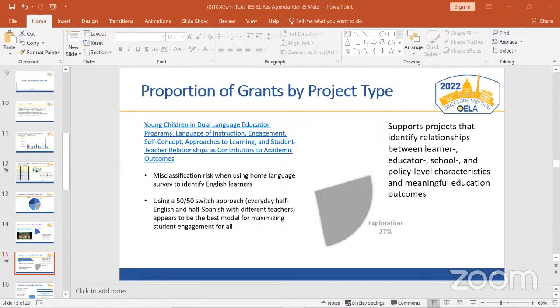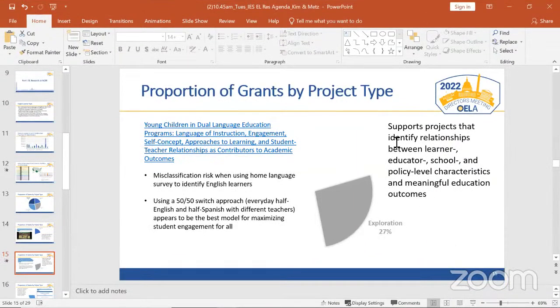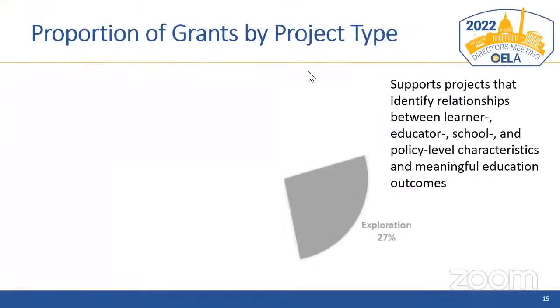Students who speak mostly English at home. Students who speak mostly Spanish at home were highly engaged in two-way immersion classrooms regardless of the language model. But students who speak mainly English at home were less engaged in the 50-50 alternate approach. This is the model where one day is taught in English, another day is taught in Spanish, back and forth by different teachers. Although this may be easier to implement logistically, the researchers suggest that using a 50-50 switch approach, where every day half the day is taught in English and half the day is taught in Spanish by different teachers, may be the best model if we want to maximize engagement for all students.